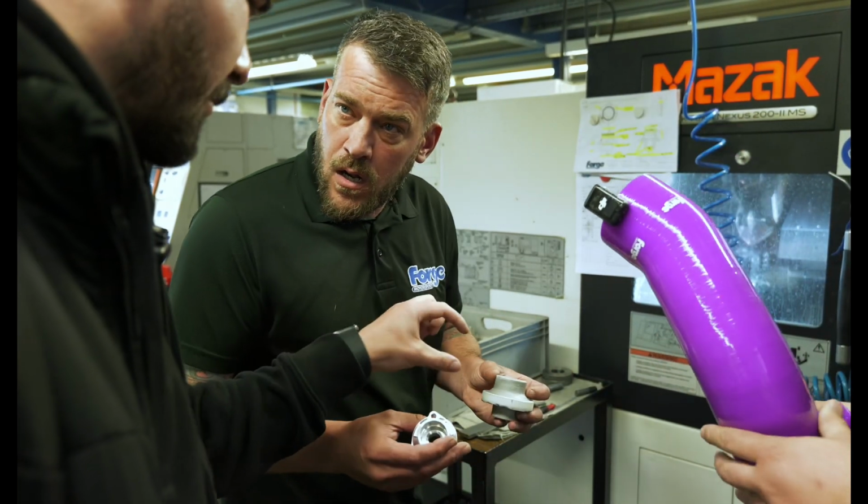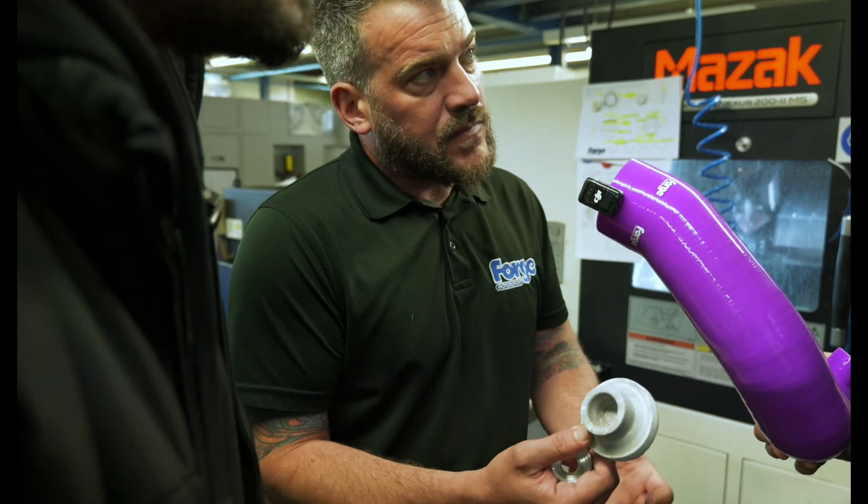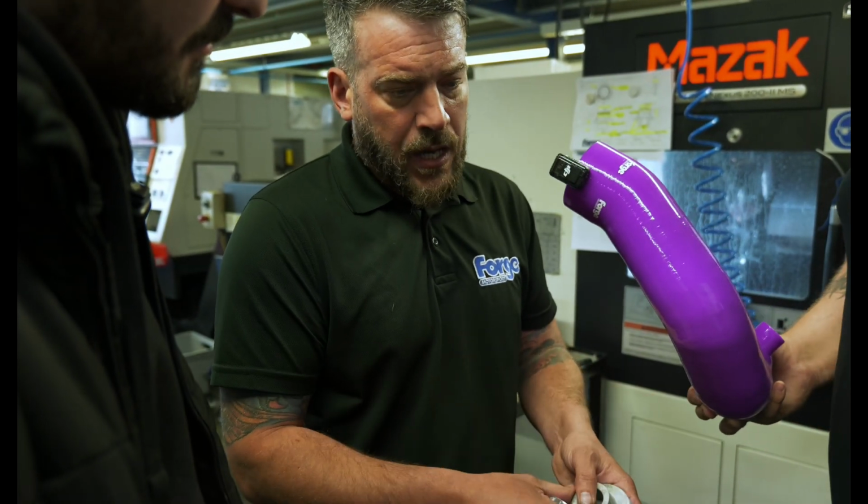So what is this thing? What does it do? It's aluminium as well. Yeah, so it's the same as the billets. Yeah, exactly that. So it's aluminium. I mean, it heats it up to a very high temperature.